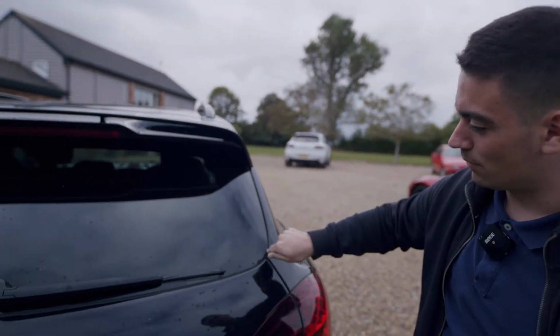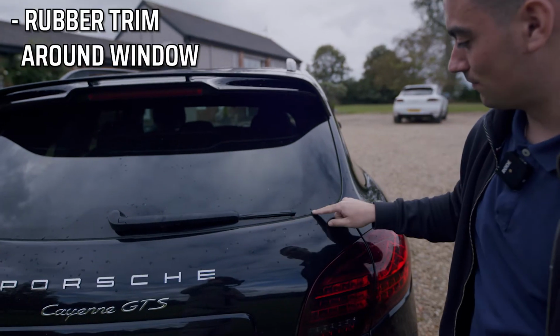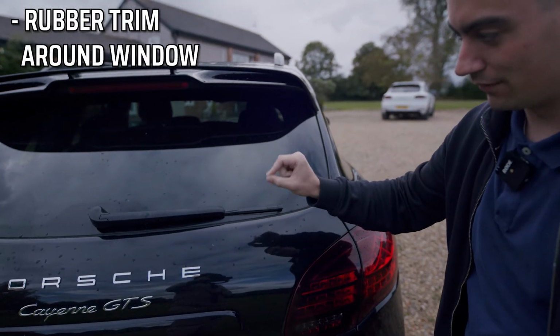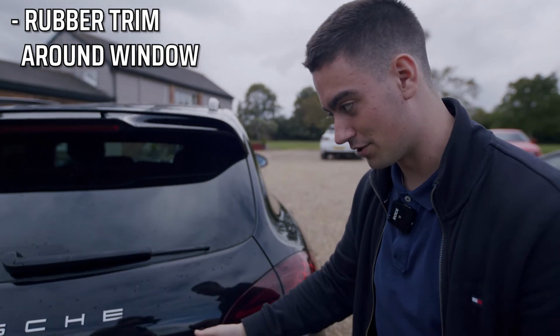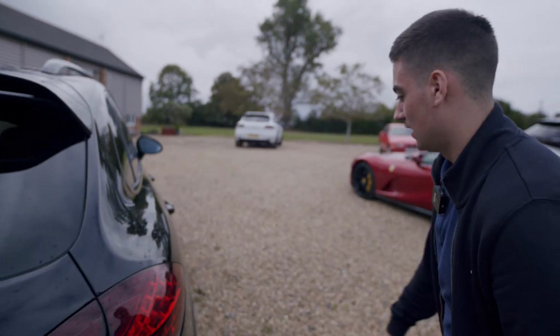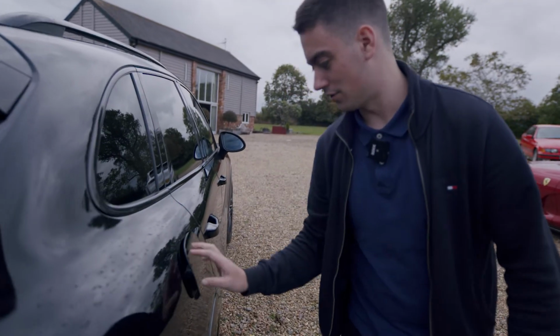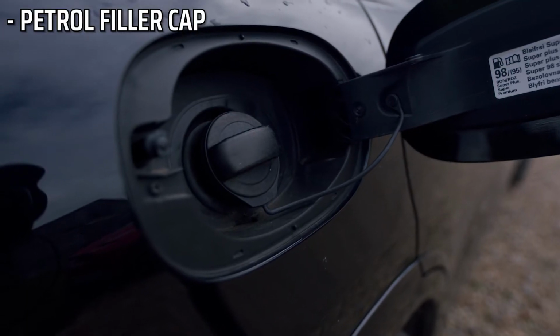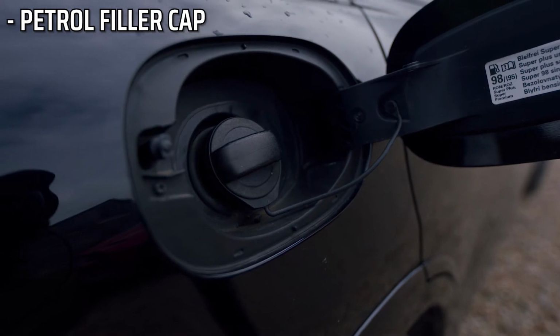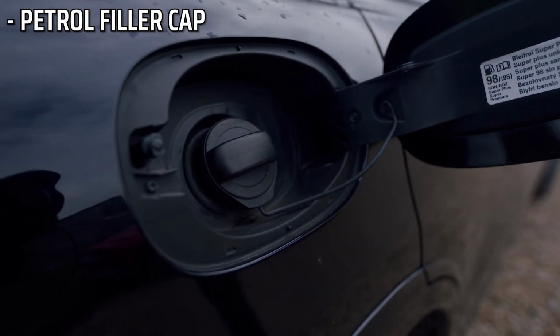You've got the rubber trim round the windows. This is very difficult. You'll have to get a very fine brush to go in here and then remember to dry it afterwards, otherwise you'll just get runs. And lastly on this car, we've got the petrol filler cap, which you can see has probably never been cleaned. It's good to open this up, snow foam in there, give it a brush with a nice soft detail brush.